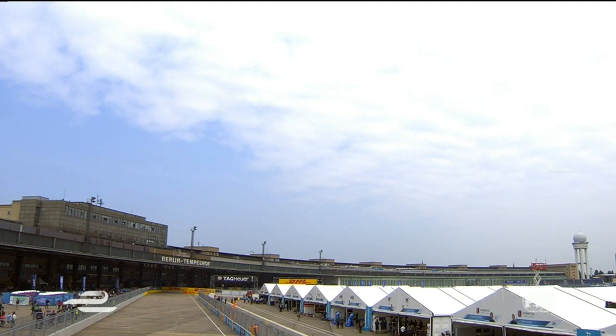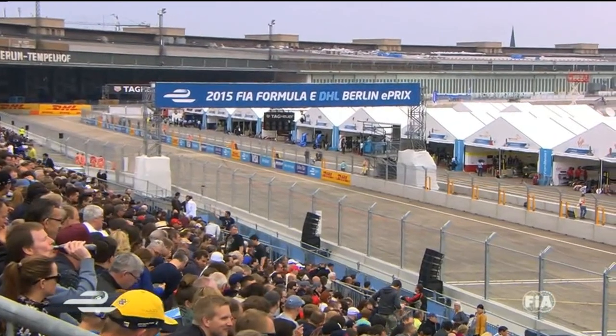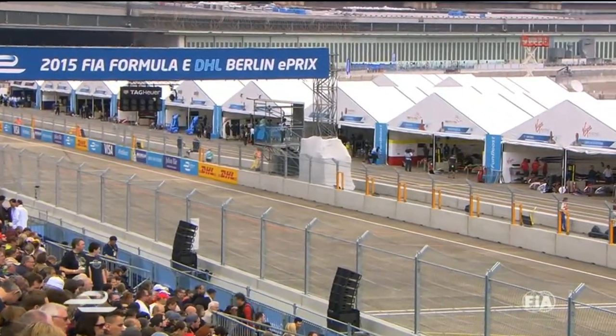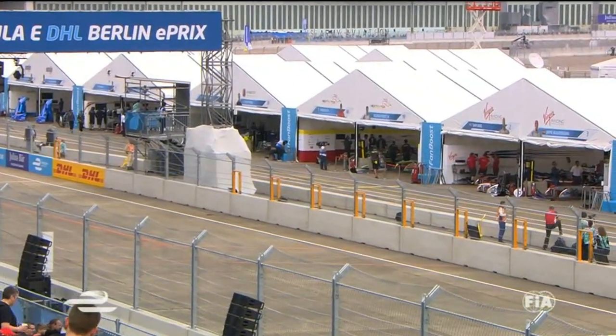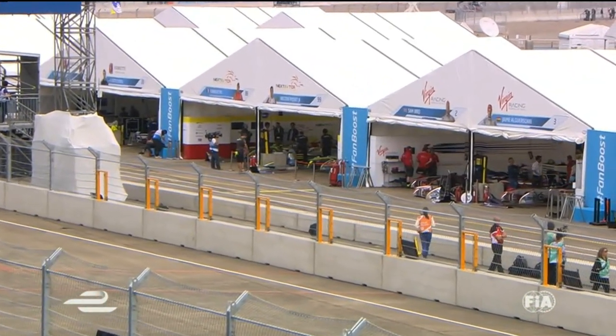So, Jarno Trulli lurking there on provisional pole position. Stefan Sarrazin, great lap from him, could have been even quicker. Third is Jean-Eric Verne, half a second down on Jarno Trulli. Is he going to be happy with third position? Let's find out. He's down there talking to Nicky Shields. So, Jean-Eric Verne currently in third.